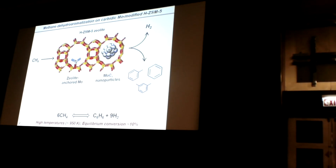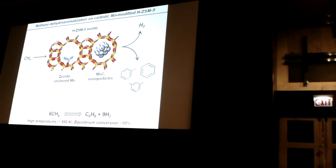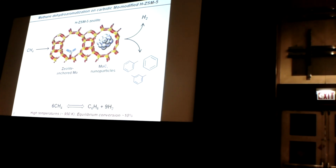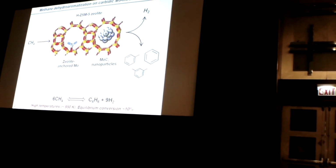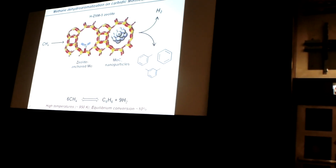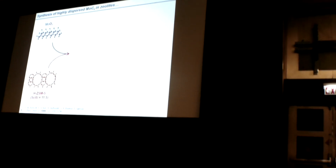So my goals, as I said, in this catalysis are to deconstruct the thermodynamic and kinetic barriers that are relevant for this catalysis. But before I do so, let me tell you a little bit about the catalyst under investigation, and then I'll come back to look at what the thermodynamics and kinetics tell us about this catalysis. So what is the catalyst? In our hands, it's a high aluminum content material. It's a silicon to aluminum ratio of 11.5. Well, you'll see why this is relevant in a minute.